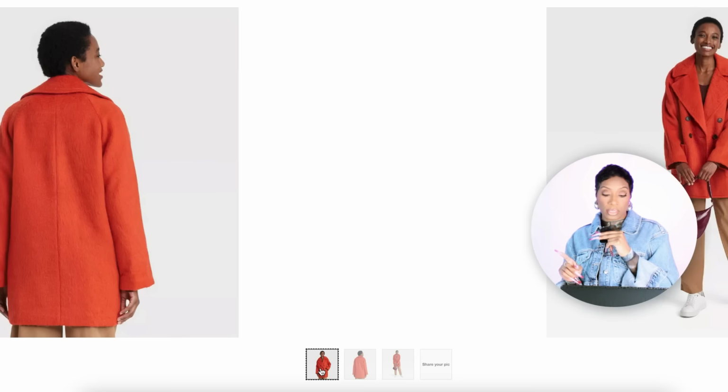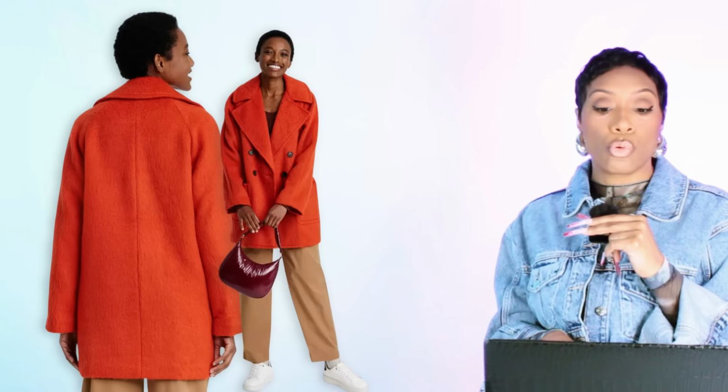It also comes in four colors. We're looking at this color orange. And it is on sale right now for $42. So we like that. That's real cute. That'll work.